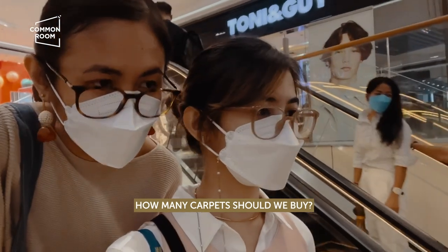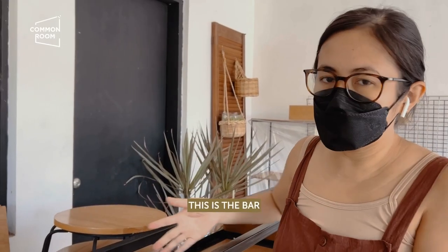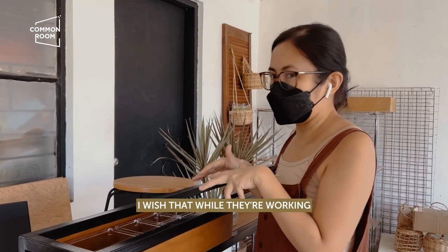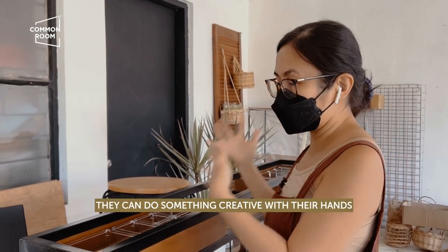Ilan ang carpet na dapat natin bilhin? Ilan yung inuwi natin carpet? Okay, so this is the bar, diba? Tapos magkakaroon siya ng glass top. Gusto ko sana while they're working, in case they would like a break or they want to distress, they can do something creative with their hands.